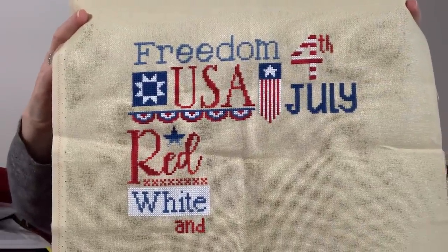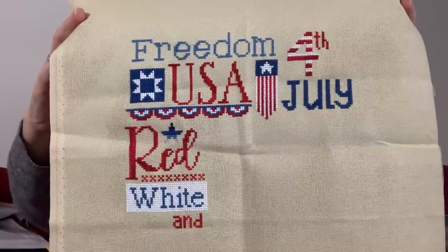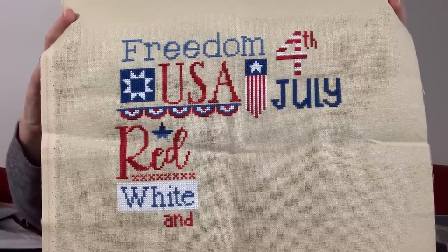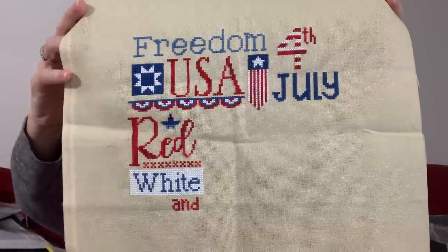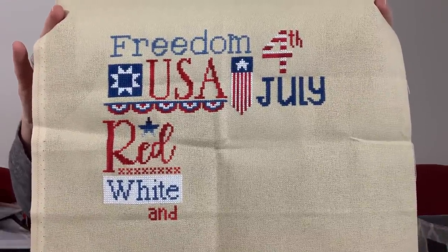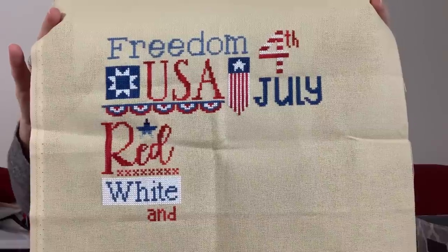I'm using pretty much all the called for. There's a couple of overdyed and the rest are DMCs on this one. Or I know at least the one red color is overdyed. The rest might be all DMC. Whatever the called fors are. So that's on a piece of Laurel Green.